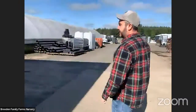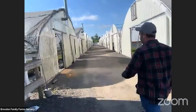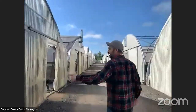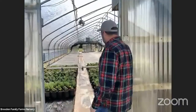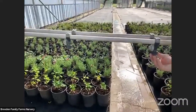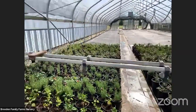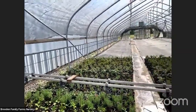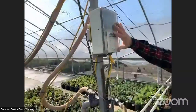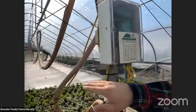So if we go take a look right over here, we can see some of the plants that just got planted. So let's step in. Yeah, let's go right in here. So these ones are brand new plants that just got planted. And right here, you can see these nozzles will spray the water down, and this will travel back and forth over the plants. And what I do is I come right over here, and it might be difficult for the camera to see, but there's a computer right here.